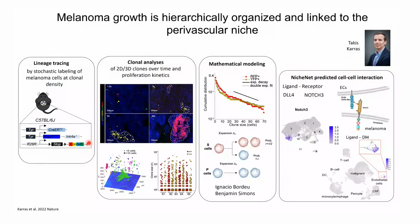So it's not like they all explode. This takes time, and it's really clonal resolution. He did a lot of 2D, 3D clonal analyses, proliferation kinetics, and whatnot. Then we teamed up with mathematicians because we are not good in this, to come up with a growth model, and this is what they pulled out with this double exponential fit.